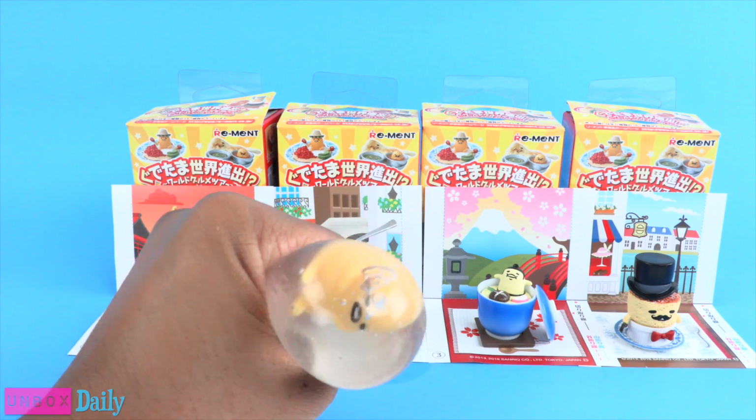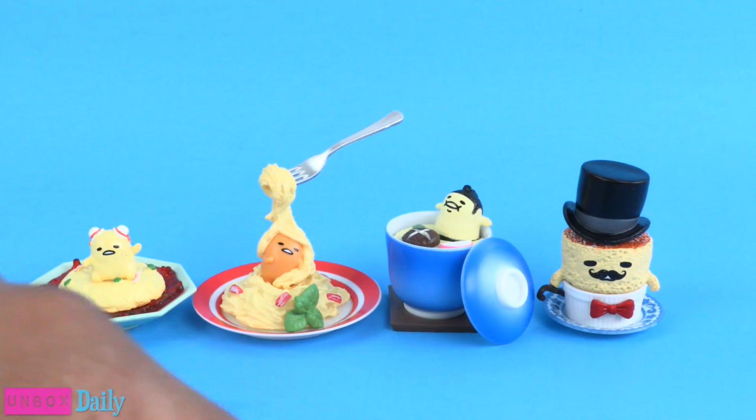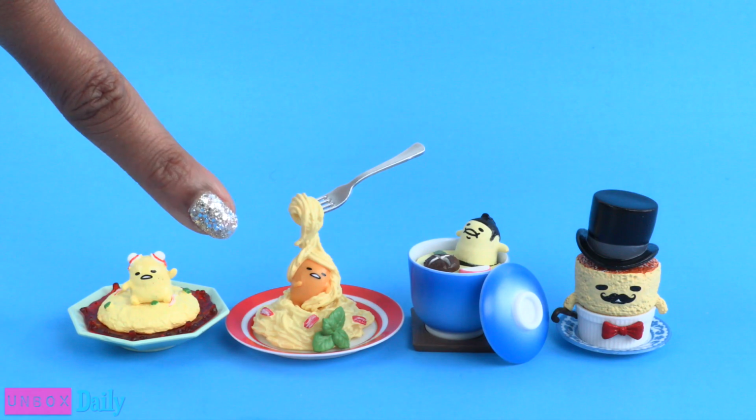It looks like Sophie could use this squishy ball. Which meal do you like the best? Let us know in the comments down below.